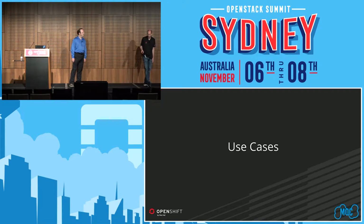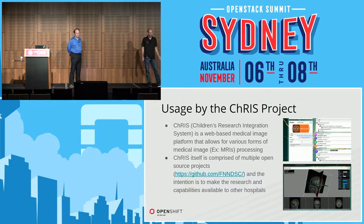So I think what would be useful here is for us to talk about some of the use cases that we have for a container platform on top of the MOC. We'll start there and we'll dig into the details afterwards. One of the things that we're doing is the CRIS project. That stands for the Children's Research Integration System. It's a web-based medical imaging platform that was originally developed out of Boston Children's Hospital, which is one of the premier hospitals for children in the US and the world even.